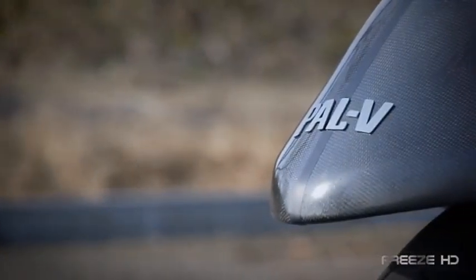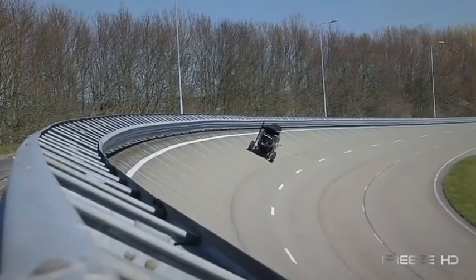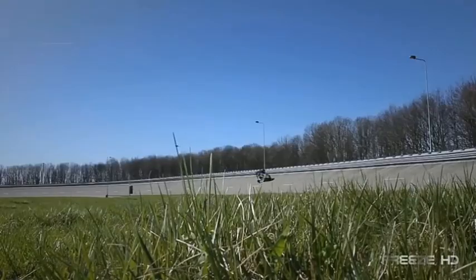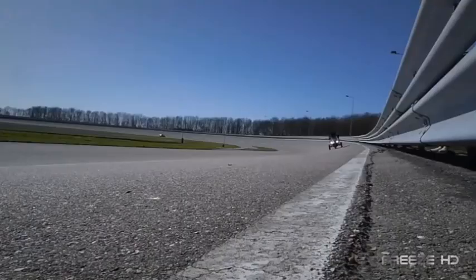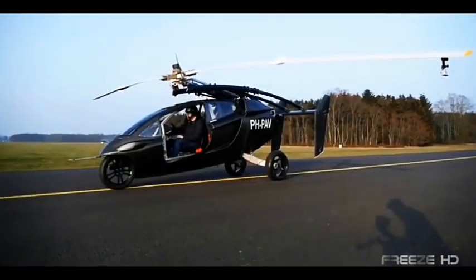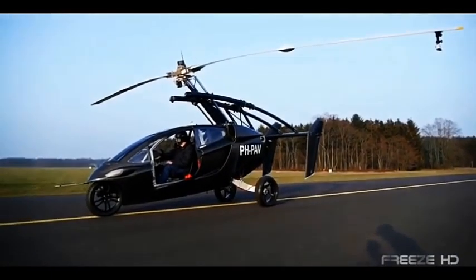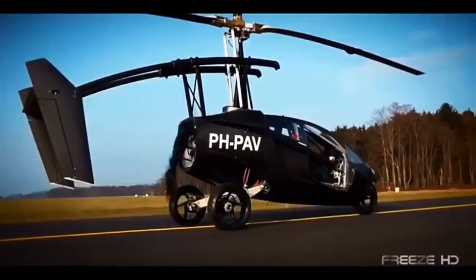On the road, the two-passenger PAL V performs like a sports car, accelerating from 0 to 60 in just 8 seconds, leaning into turns like a well-engineered motorcycle, and it's an off-the-chart driving experience. Switching to airplane is surprisingly easy. With just a few simple steps to deploy the tail and rotors, you're ready to take to the air.